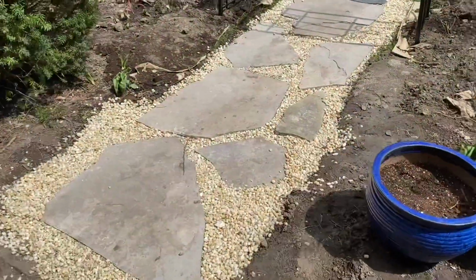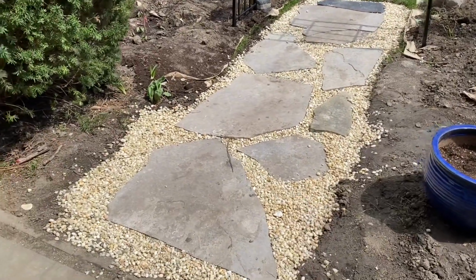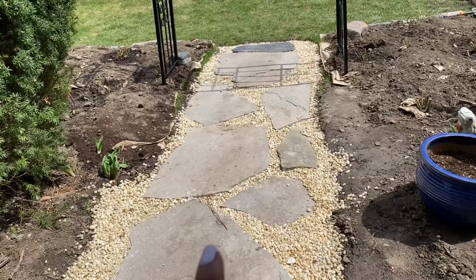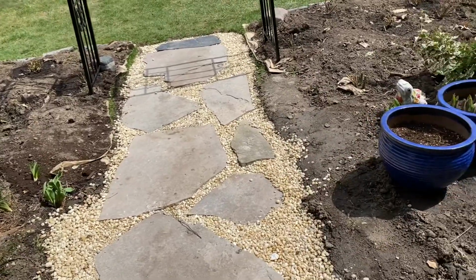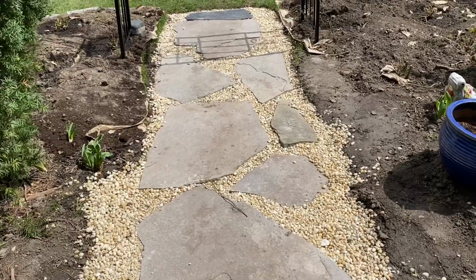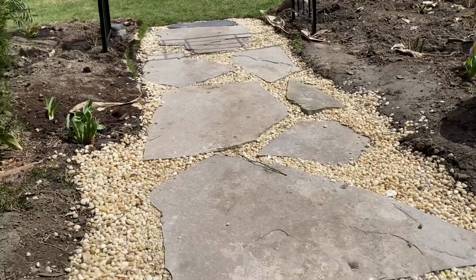So the Lithodoras, I am planning to put them, if you remember, I will post a link, I did a redesign of my front garden, and I created this pathway. So I want to line this pathway with the Lithodoras because I think the blue will really, I don't know if you can see it properly, it's really sunny right now. So the blue will really nicely line this path.